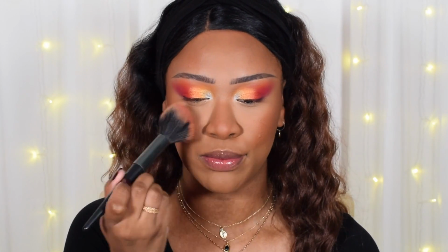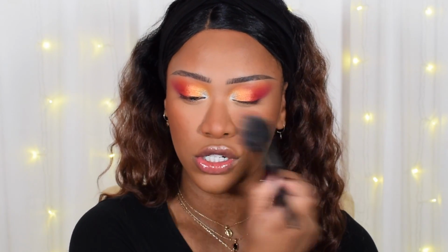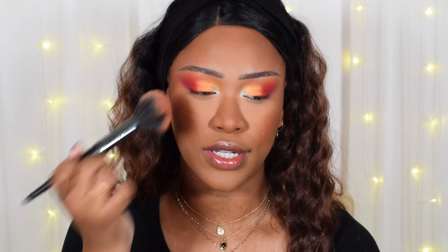But yeah, really nice. Blends out really nice as well. Shows up beautifully on my skin. Oh, this is a nice color.